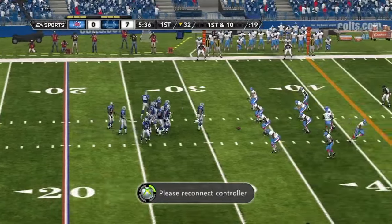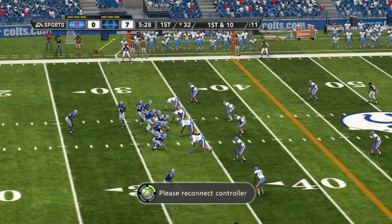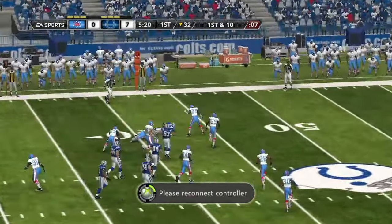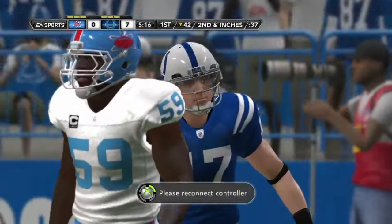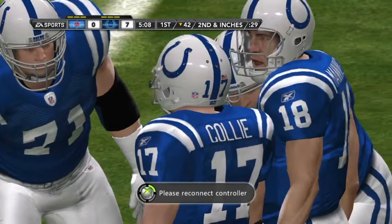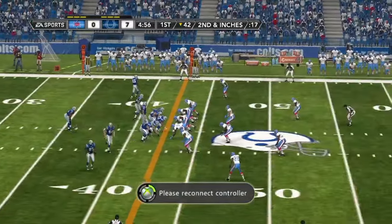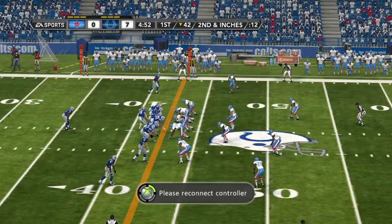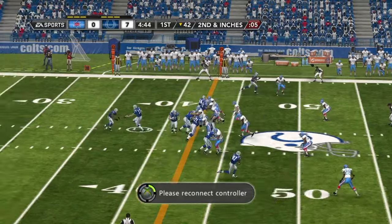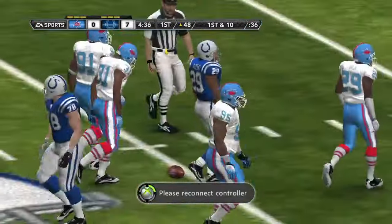It's 1st and 10. Steps and throws to the left side. He's dropped down around the 42-yard line by Cushing. That's a 10-yard gain. It's 2nd down. They only need a couple of inches for the first. Inside give. He's tackled right around the 48-yard line by Williams.